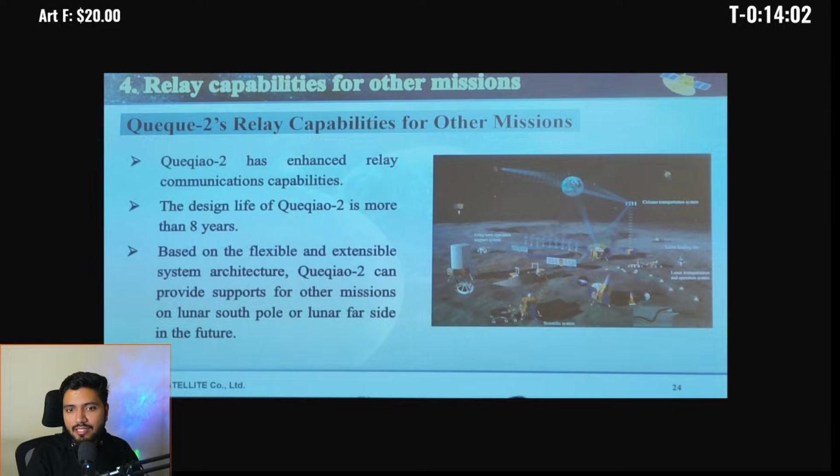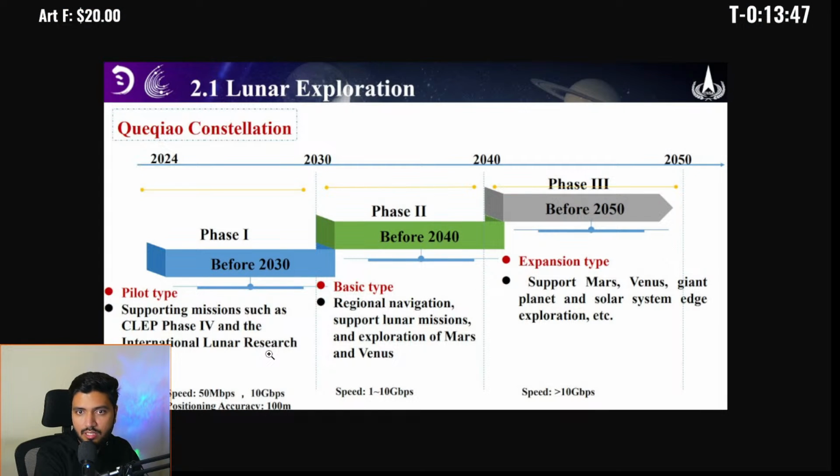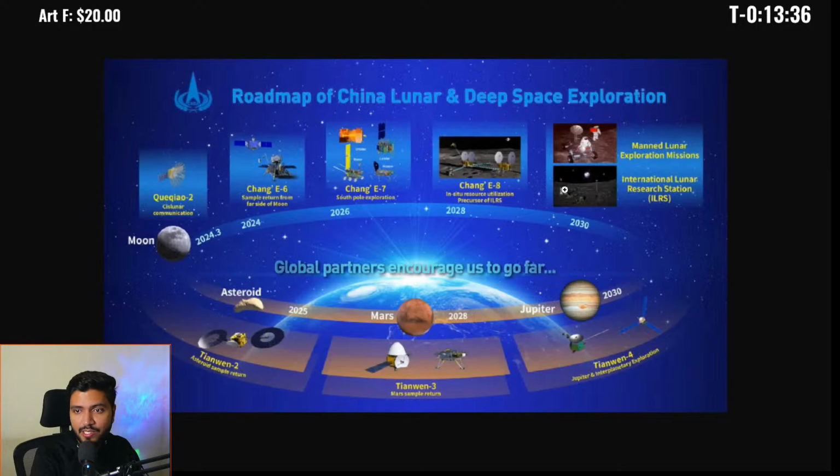Yeah, so it has more than 8 years of life, and based on a flexible and extensible system architecture, it can provide support for other lunar missions also. So there's that. This is what I was talking about: they are aiming for the constellation. Before 2030 they have phase 1, phase 2, and phase 3. That's it. We are T-minus 13 minutes from the launch, so I'll just complete this.